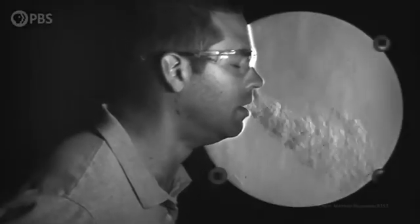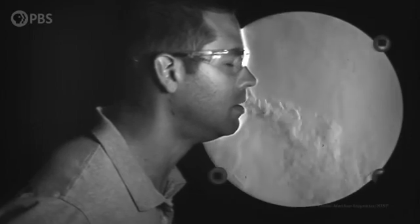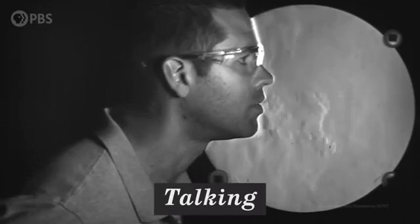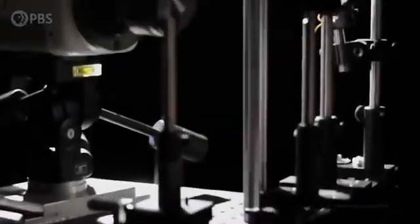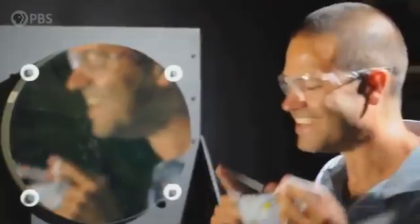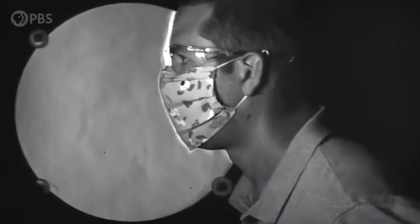This is how COVID-19 is spread. Through air currents potentially carrying microscopic droplets full of coronavirus, when we talk, breathe, or cough. We can see this thanks to an imaging technique that lets us peer into the invisible world of airflow. And using this same technique, we can see if masks really do help to stop the spread of coronavirus.